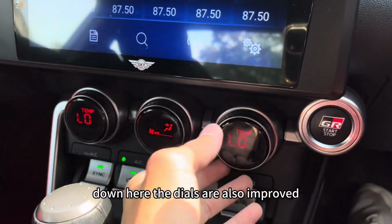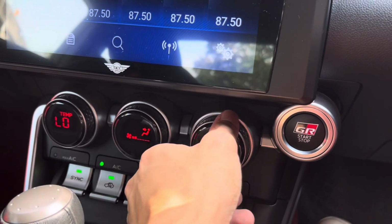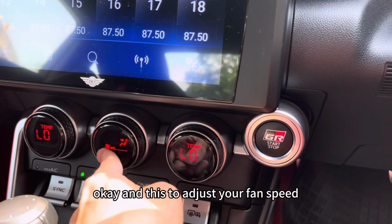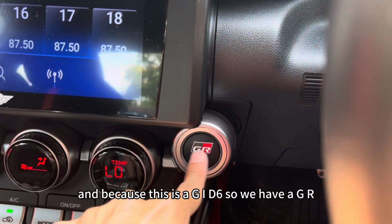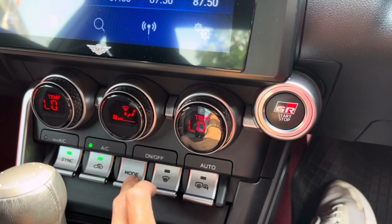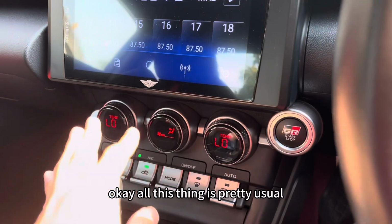Down here the dials are also improved in terms of the quality and the tactile feeling. And a good thing is it comes with dual zone climate. Okay, and this is to adjust your fan speed. And because this is a GR86, we have a GR dedicated start stop button. And these are your toggle switches, front defrost, rear defrost. Okay, all these things are pretty usual.